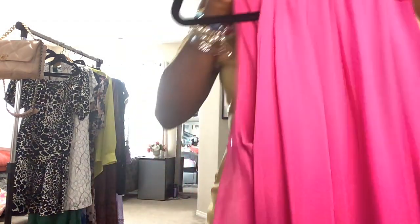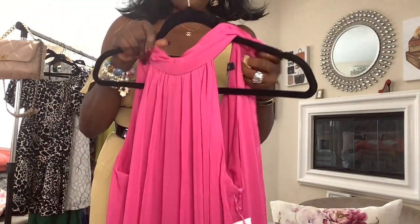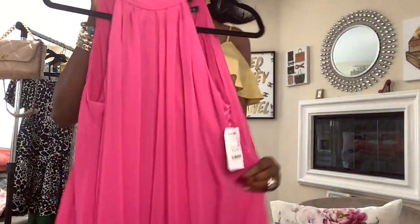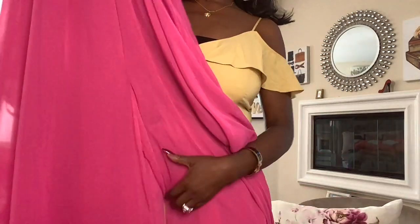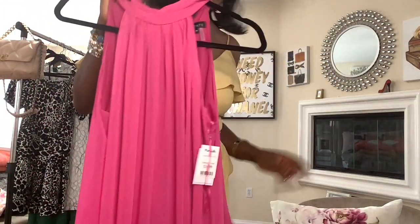So yeah, let me put this on so we see what we're working with. I love the fact that it's long. So what size did I take in this? Yeah, I took a medium. So hopefully, being that my legs are so long and I have a short torso, the crotch is okay, because sometimes it gets to be way up there. So I'm hoping that this will fit. So let's look at it and then see.